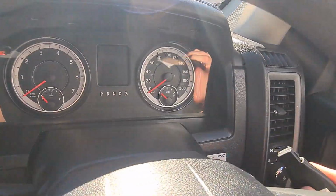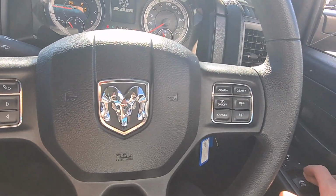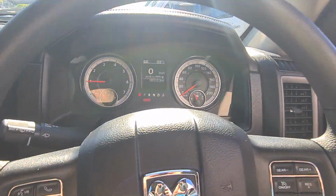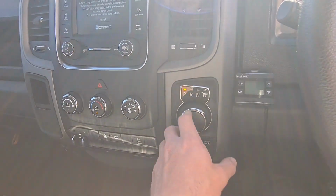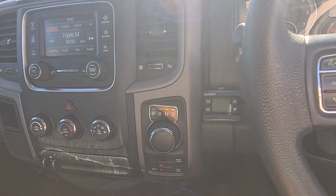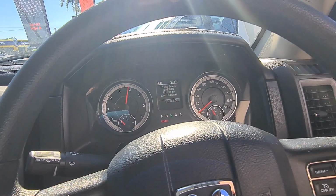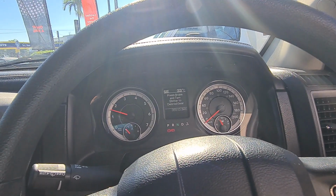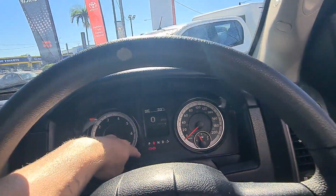So we've just got the actual ignition down here for you, sorry about that. We're going to start that up. Put on the brake, wind that window down so you can actually hear that exhaust. The actual gear stick is just down here on the dash itself, so you get your park, reverse, neutral, drive. So I'll chuck that in neutral for you. Unreal, sounds so good.